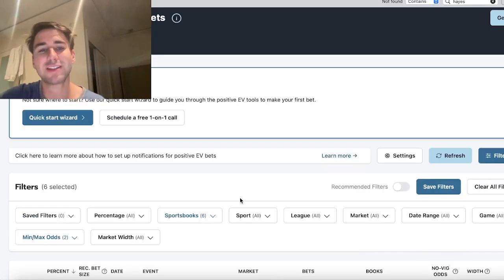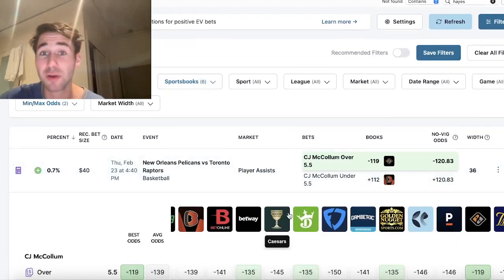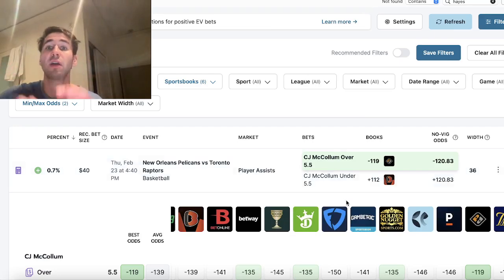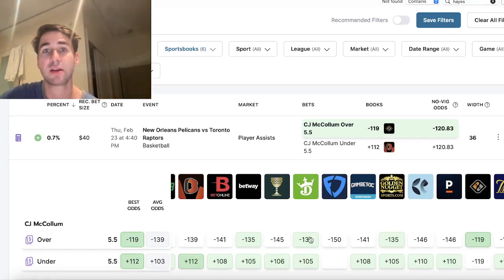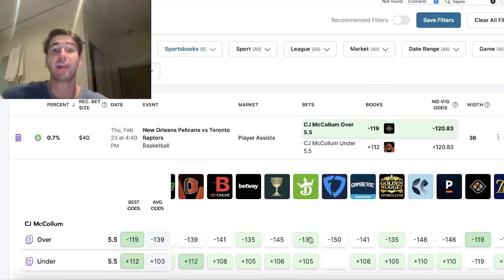So again, OddsJam is a no bullshit platform. It just shows you where there's value in the lines, right? There's no BS, oh, McCollum, his girlfriend's in a fight with him, he's going to go under. This is just data. Everything is reflected in the market in sportsbook odds. Any public information is reflected in sportsbook odds. If McCollum had a fight with his girlfriend, it's reflected in the odds, right? Everything that is publicly available is reflected in the odds. Sportsbooks know and other bettors know.